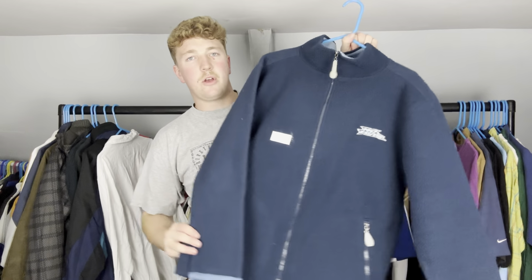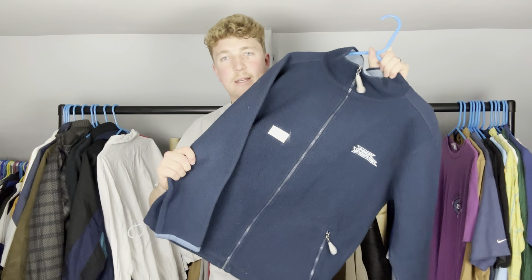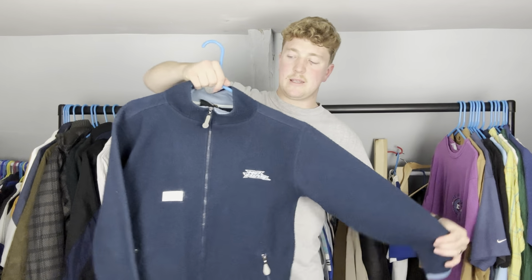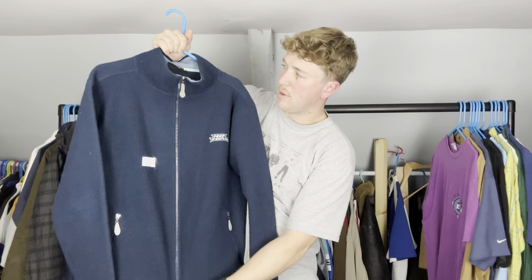Early 2000s, No Fear zip up fleece. This is super bubbled. Yeah, you can see it in the camera. I don't think you'd be able to debubble it, but that was £3. It's just got the embroidery there and it's got a big bit of embroidery on the back, which is the main reason why I bought it. I'll just have to sell it as it is. Maybe get £15 to £20, maybe £25 on it.